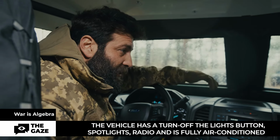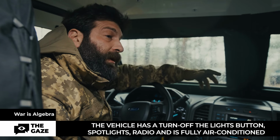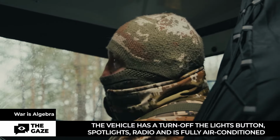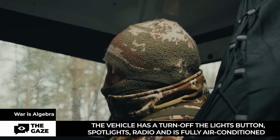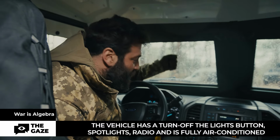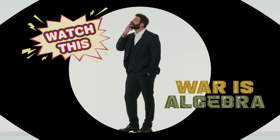I understand that this car is made entirely for comfort. We have climate control, air conditioning. Of course, there's a heater, and there's ventilation in the back, so it's very warm in here. This car was made for true Ukrainians who are liberating the land from monsters. Watch this.